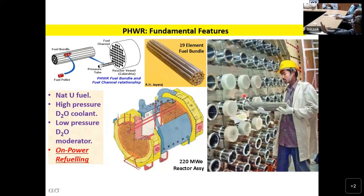Now this shows what a PHWR uses: natural uranium fuel. Unlike our reactors at Kudankulam, which use enriched uranium, this uses natural uranium. Enriched uranium, if you put it, you can keep the reactor operating for about 18 months because it has a lot of enrichment. But natural uranium has only a very limited supply of uranium-235, which is a fissionable material. Therefore, it requires loading fuel and unloading fuel at frequent intervals. You don't want the power reactor to be stopped just for the purpose of fuel loading. Therefore, that is the reason why on-power fuel handling is mandatory, essentially, for PHWR power reactors.